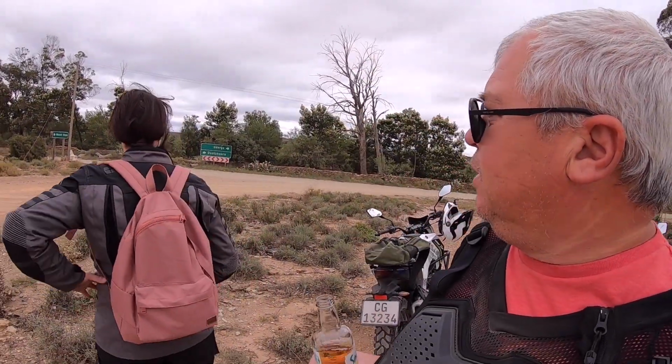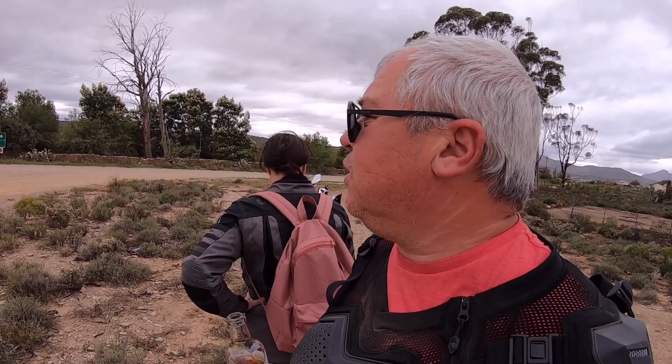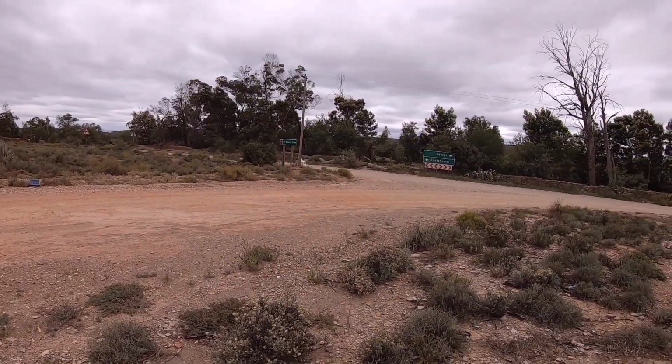Me and the wife, we both are having a Savanna, and like I said, it's not recommended to drink and drive, but these are non-alcoholic Savannas that we're having right now, so it's a refreshing drink. The weather is very, very overcast. You could expect rain any minute now.